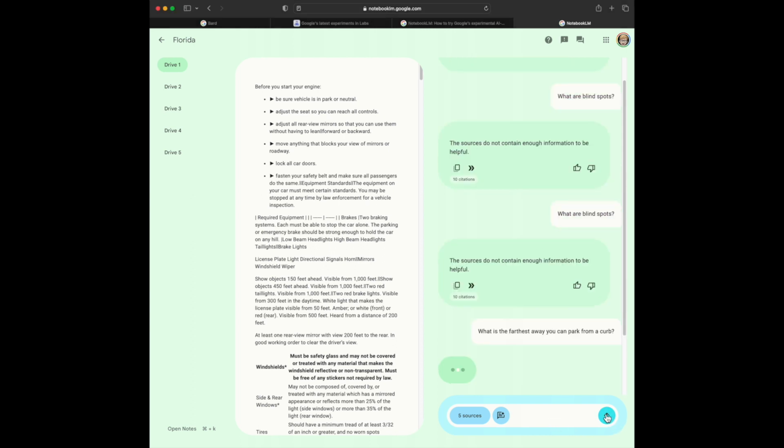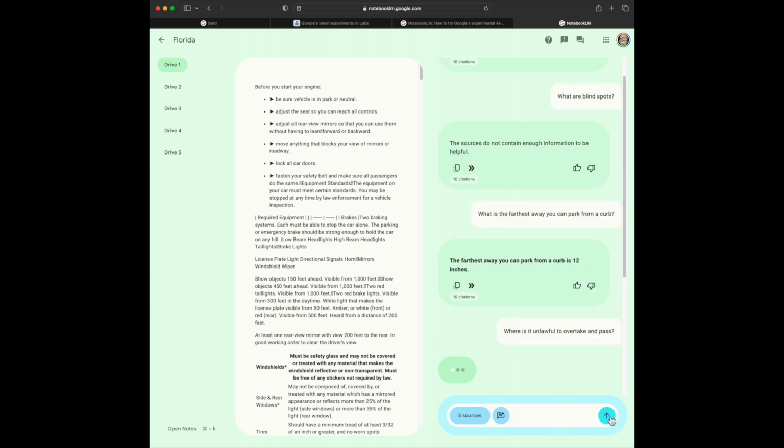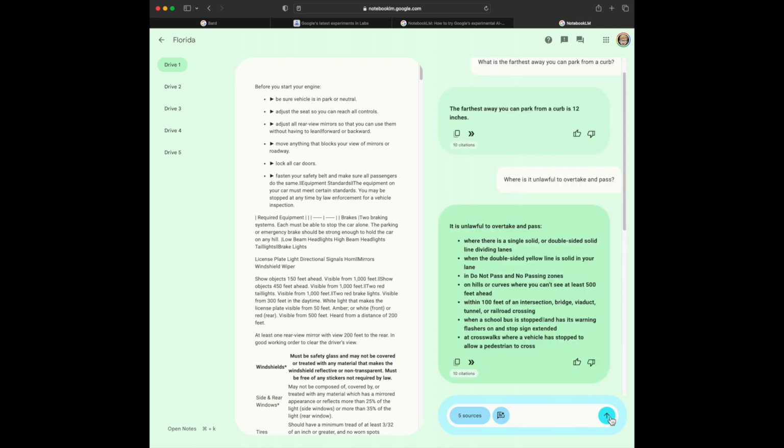I thought it was, but another question: what is the farthest way you can park from a curb? So the farthest way you can park from a curb is 12 inches. Wow, 12 inches seems really far from a curb. Well, I guess in the context of a big car, maybe not, but it seems like 6, like you should be a little bit closer to a curb. But I guess sometimes the doors can't open because of obstructions and things like that, so maybe it's not, but anyway, this is interesting. I'm digging the possibility of this being something really powerful and building like a custom one.